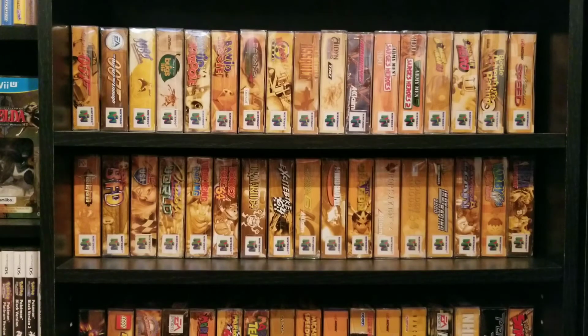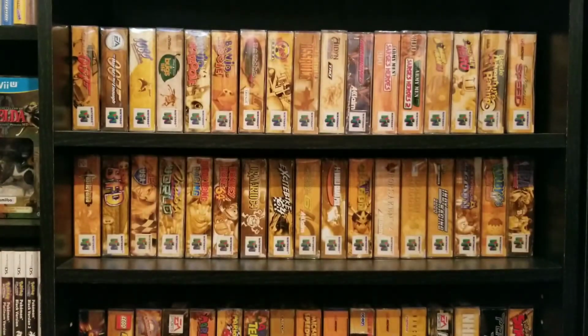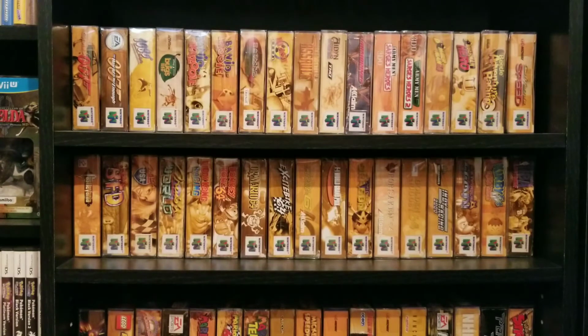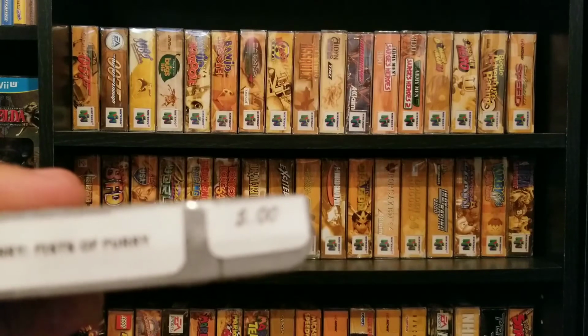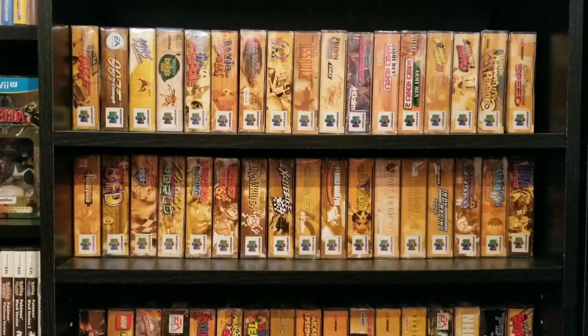And to do the buy 3, get the 4th free, I grabbed some other games that I did not have that fill in. Micro Machines, Chopper Attack. And this one, which I never see for real cheap. Every time I see this game, it's always like 15 bucks, and I don't know why, because I don't know who would really care about this game. Tom and Jerry Fists of Fury, which they had only marked as 5 bucks. So I don't know why that game's always so pricey every time I see it. Must not be too easy to come by, but it's weird.